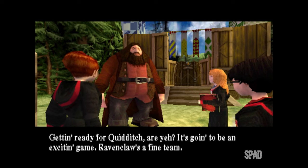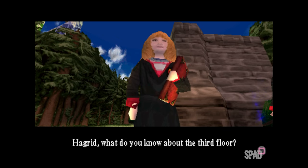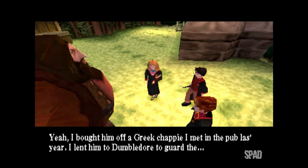Getting ready for Quidditch, are you? It's going to be an exciting game. Ravenclaw is a fine team. Hagrid, what do you know about the third floor? You mean Fluffy? Fluffy? Yeah, I bought him off a Greek chap I met in the pub last year.